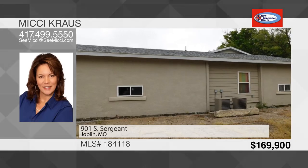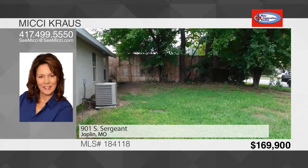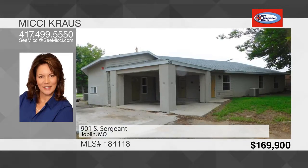Each unit also has washer-dryer hookups and a sprinkler system. The backyard has some grass and mature trees. Call Micci Kraus today to learn more.